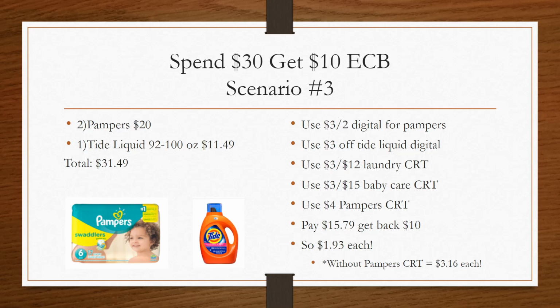Super, super hot deal. Pampers and diapers are super expensive, and you're going to be getting them for under $2 each. Without that $4 Pampers CRT, it was the first time I've gotten one of those, so in case you guys don't have that, you'd pay about $3.16 per item. Still not a bad deal.